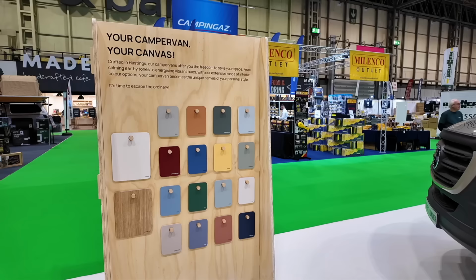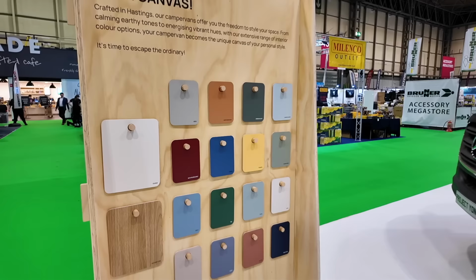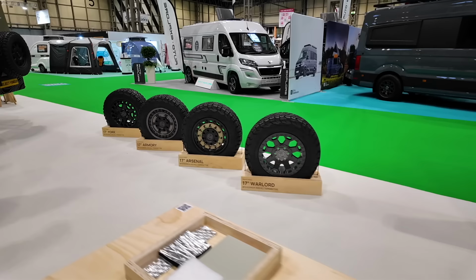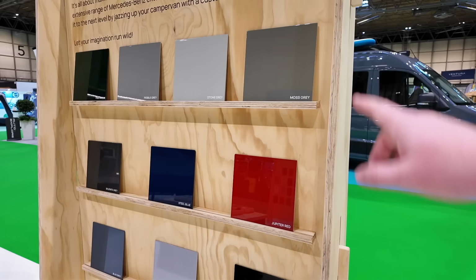All the different colour palettes that you've got on here. There's all sorts of different things. It's a really cool stand actually. It's got the wheels showing on the side there. All black Rhino wheels, very, very nice wheels. You've got different paint schemes here. So this one must be in, looks like a moss grey colour maybe.